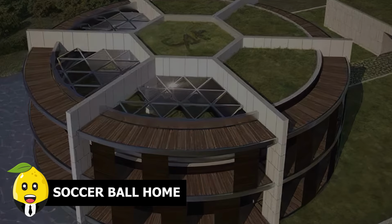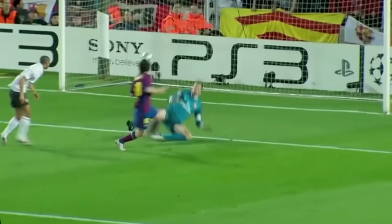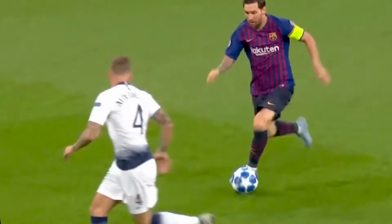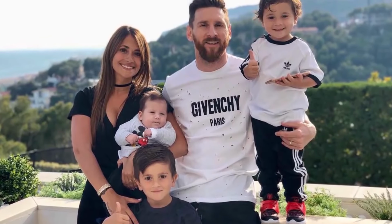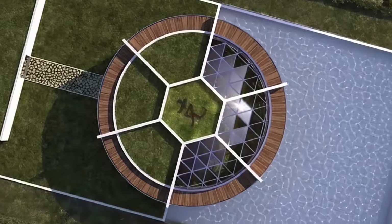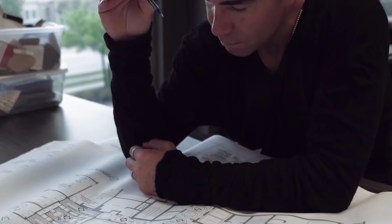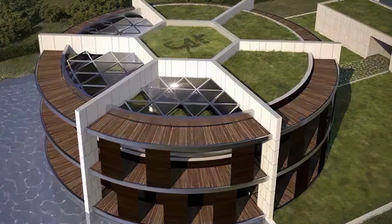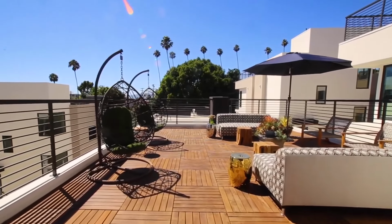Soccer ball home. Soccer players have a soccer house? Yes. Do you know that the world's most famous soccer player, Lionel Messi, got a house which looks like a soccer ball and a field? He actually got a designer architect to make his profession his home. Probably he finds comfort in his profession that he gave it space in his own mansion.